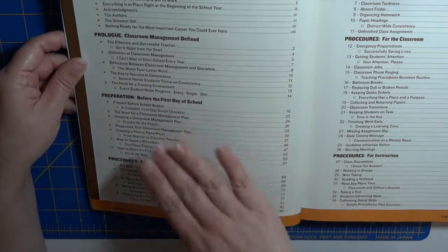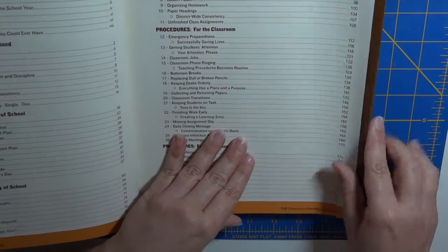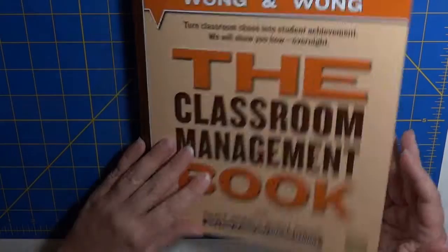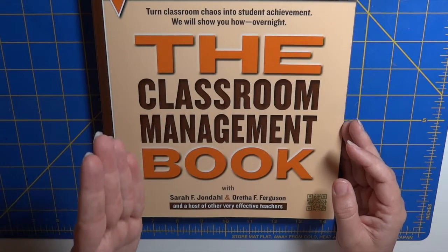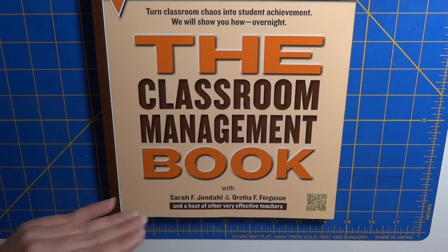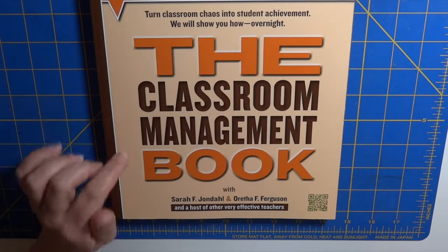It talks about classroom management, what it is, and how you should approach it. It talks about making a plan, which is really good. And then in the table of contents, it starts with the different procedures that you can implement into your classroom. And I found that to be really helpful. I switched grade levels this year. I've taught high school, then I started 8th grade, and now this year I'm teaching 6th grade for the first time. So I wanted to change up my classroom procedures. I knew I'd have to do things differently because the 6th graders are at a different developmental stage.